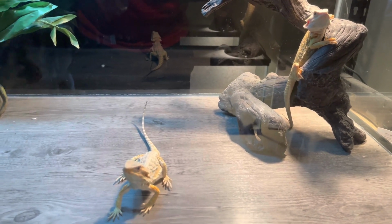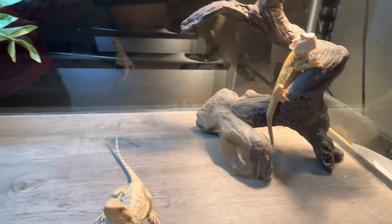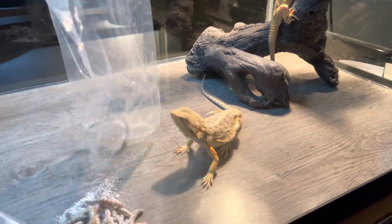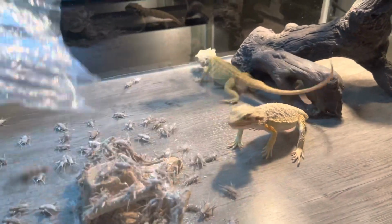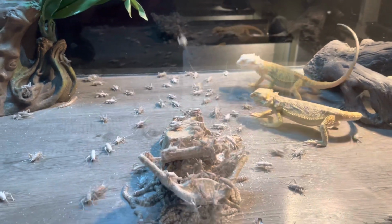All right guys, look at this. Again, 50 superworms and 150 crickets, guys. This is gonna be a crazy feeding. All you can eat right now, guys. All you can eat, check this out. Crickets everywhere. These guys are gonna go bananas right now.